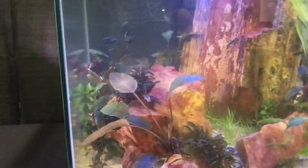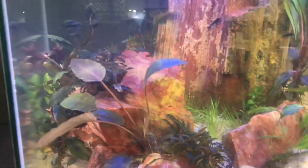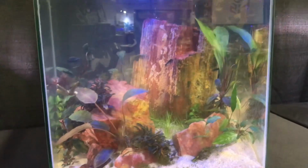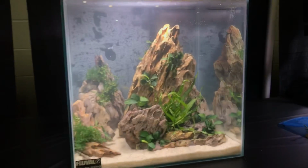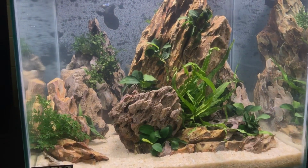Okay, this one isn't lit so well. Iwagumi style. Interesting use of, I think that's a Lagenandra plant there. It's Bucephalandra. It's a nice, interesting stone, like a red kind of stone. Another Iwagumi, Dragon Stone, Anubias, Java Fern. Quite a simple layout but effective.